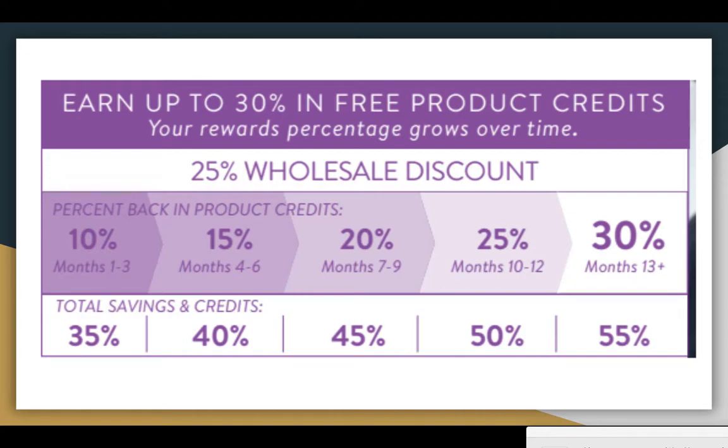So let's say you've done this for 3 months, you're up to month 4. Now that jumps to 15%. After month 7, it jumps to 20, 25, and 30. So basically, after you've been doing it for over a year, 13 months, you're getting 30% back, and that's where I'm at. So when I pay my $79.50 for that trio pack of vitamins, I get 30% of 60, which is the point value, back. So that's $18 back. So the next month, instead of $79.50, it's $61.50. So I'm saving quite a bit.